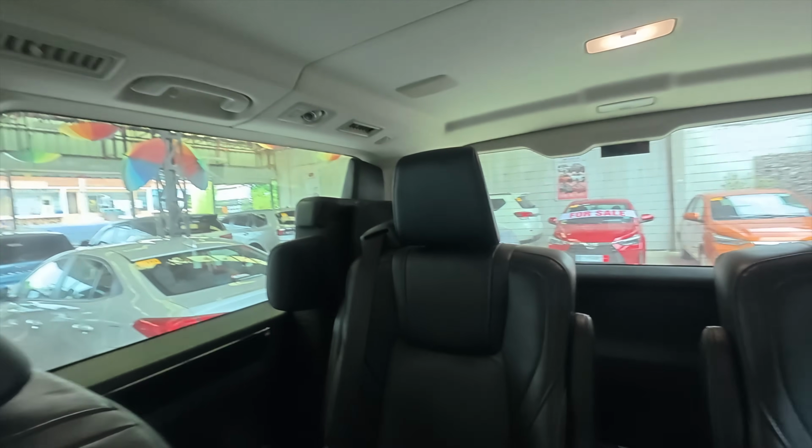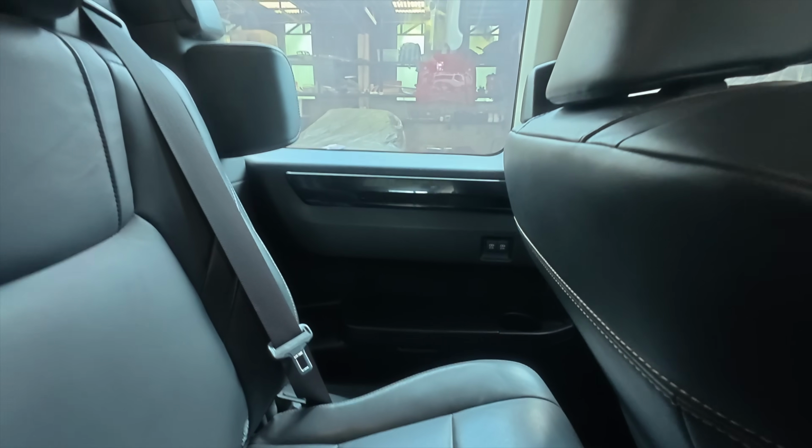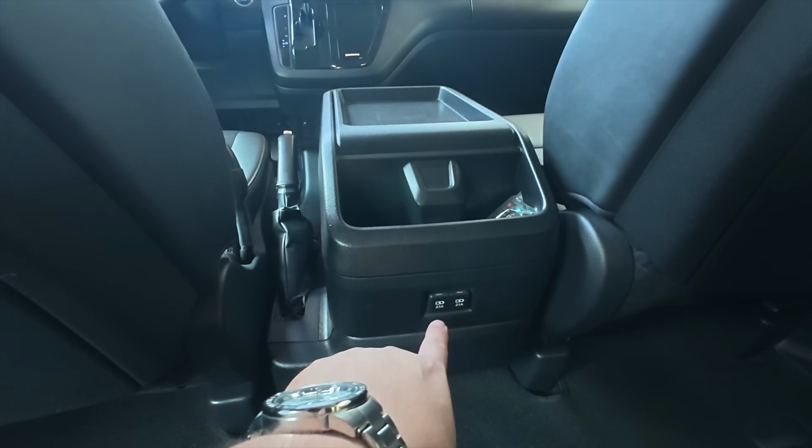All passengers also enjoy USB chargers, one for each passenger. So you have 2 here for the third and fourth row passenger, as well as 2 USB chargers here as well for the other side. 1 here for the passenger on the right side, and 1 here as well for me.